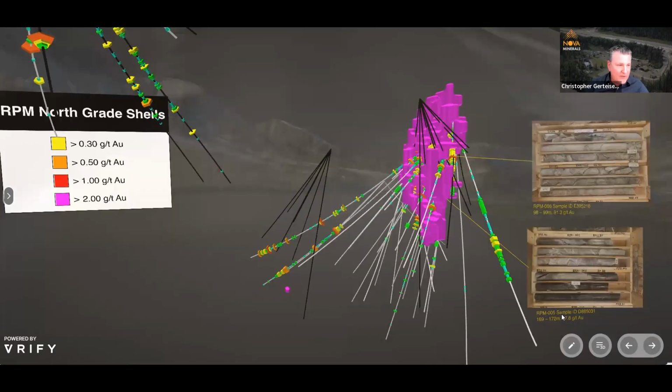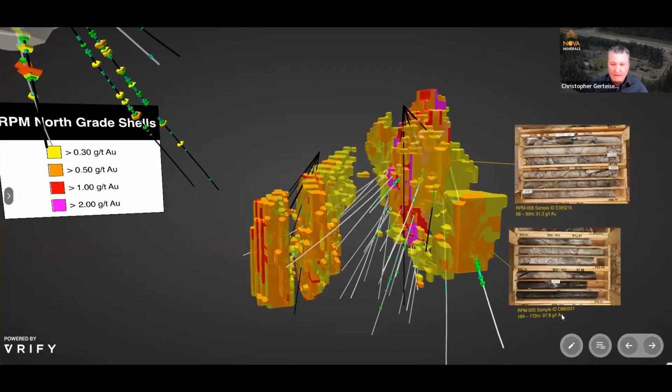If I put on the 0.3 gram per ton grade shell, now it really starts to bulk out. For those interested in geology, you can see here some of the rocks in the core. It's the lighter colored, the white rocks that you see in those images that we're after. That's the intrusive, the mineralized intrusive. In general, more often than not, the darker rocks are the hornfels, the country rock. That tends to be barren.